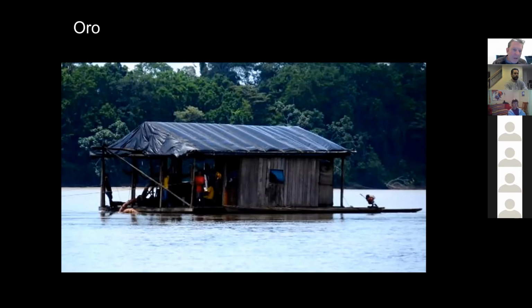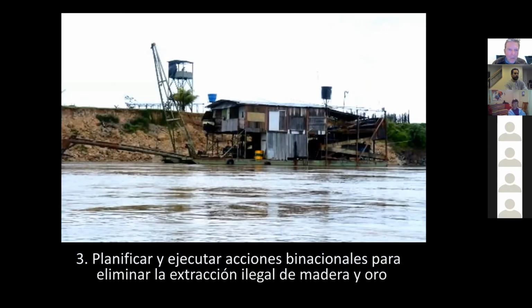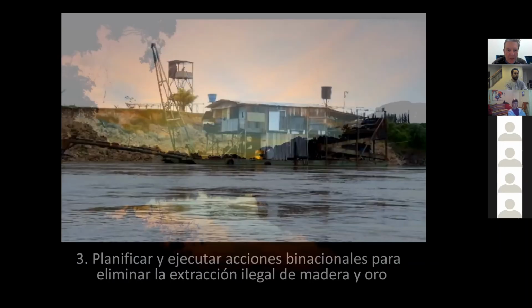Some of the mining operations are based off of barges, like the one I showed much earlier in this talk. Here's a big gold barge up against the coast in Colombia.